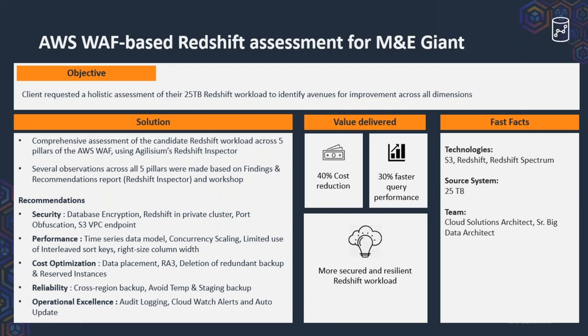And the other findings were around operational excellence, right? It seemed obvious, but there are a few logs that were not enabled, and they were not even using CloudWatch alerts, or not properly set up. So we were able to point those things out.